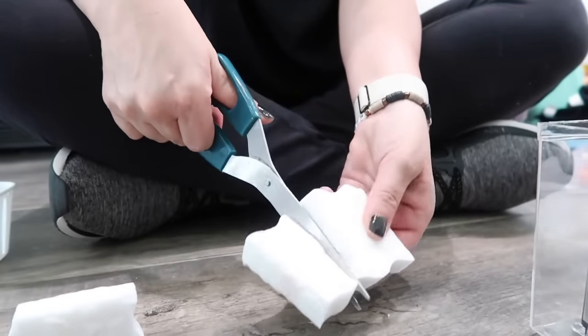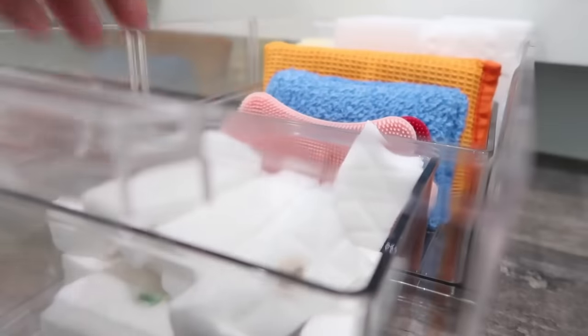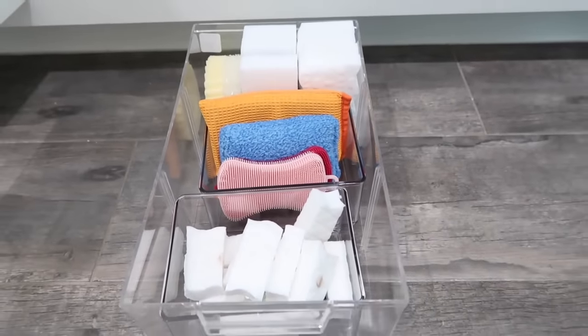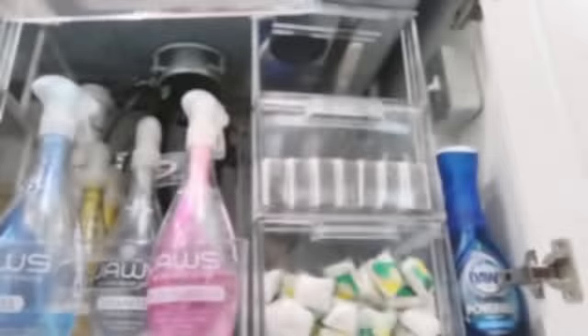Just a pro tip, cut your sponges, especially the magic erasers. If you go pick up a big one, you'll end up wasting the whole thing on a small project. But if you just cut them into fours, they last so much longer.